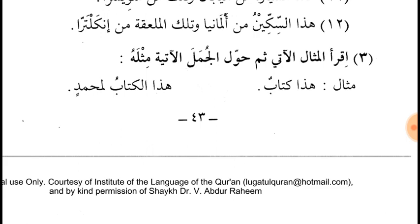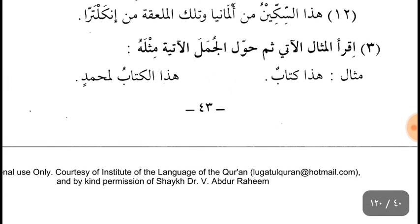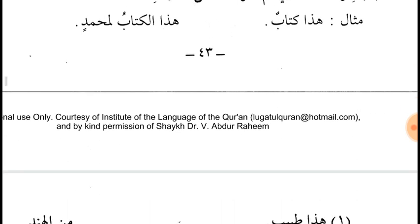Read the following example. Then change the sentences according to it. So the example is: this is a book. This book is for Muhammad. So similarly do this with our sentences.